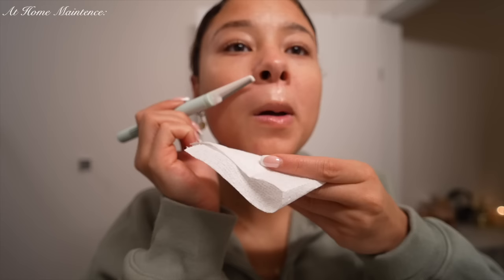Next thing I'm gonna do is I'm just gonna honestly quickly shave the little mustache hairs. Mine don't get too dark. I honestly sometimes do like right here as well. Apply a little bit of oil. I do not like to do this on dry skin.